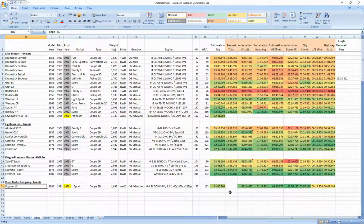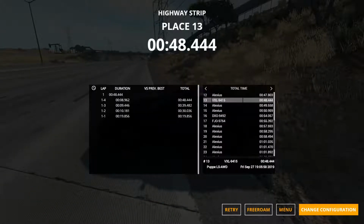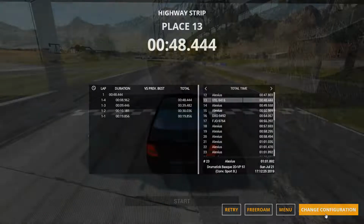Puppe LS. Doing well overall on all the road courses. Getting 11:49, which is still in the green. Behind the Autreme, the Concession by just a hair. In front of the Rossify by a squidge. Very well done. Pleasant car to drive. Really enjoyed that run. Didn't require too many redos.